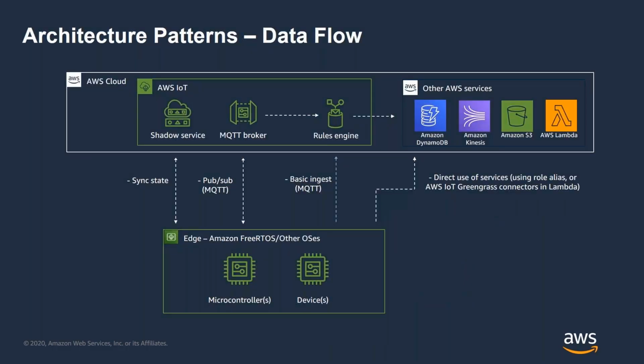Let's take a look at this data flow. On the bottom, we have edge devices, and at the top, we have the cloud. So starting at the bottom, we have microcontrollers or CPU-based devices interacting with AWS IoT. For instance, a device can sync its state with a shadow service running in IoT, so that a shadow reference to that device is always there in the cloud. And then they can perform pub-sub communications using MQTT up to an MQTT broker, or just do basic ingest using MQTT. And these devices can also communicate directly with AWS APIs, such as Amazon DynamoDB or Kinesis or S3.